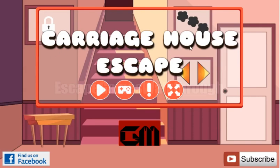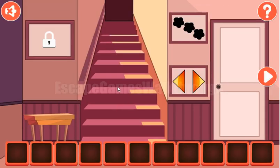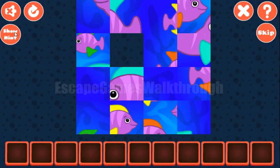I'm playing Carriage House Escape by Games2Mad. Let's start. And so let's start from solving this picture puzzle.